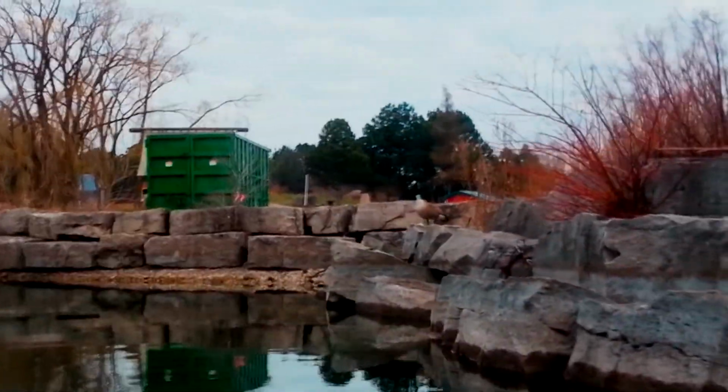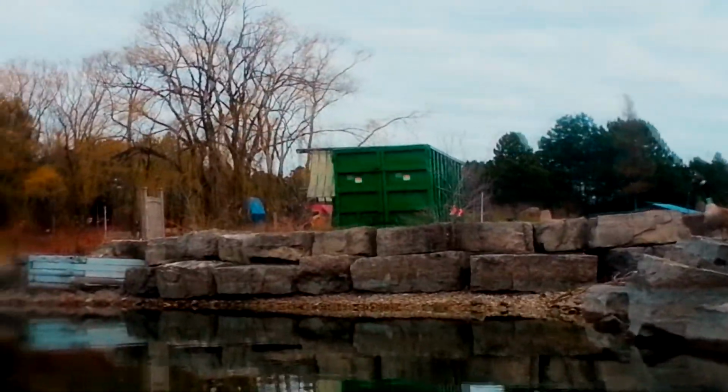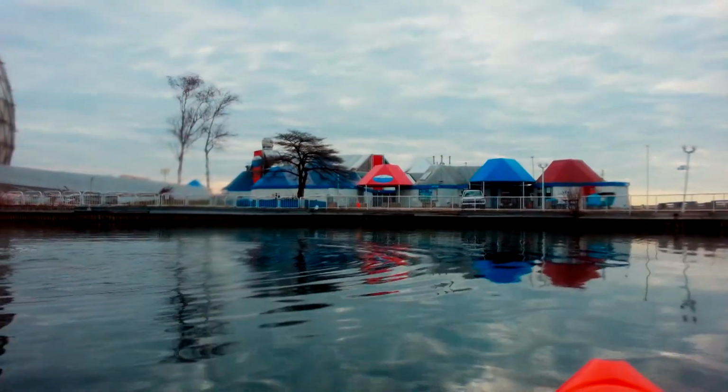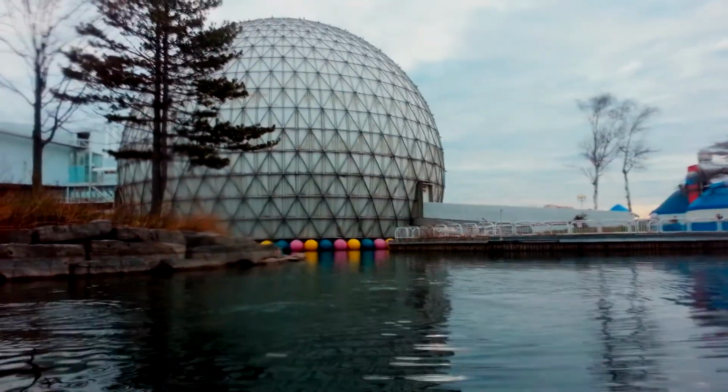Farther into the island's interior, we have some visitors. This is a Canadian goose with a band around its neck. I think it was protecting a nest of some kind, so I turned around and kept my distance. Here we can see some of the old restaurant structures that I think are being renovated or being used as offices at this time.